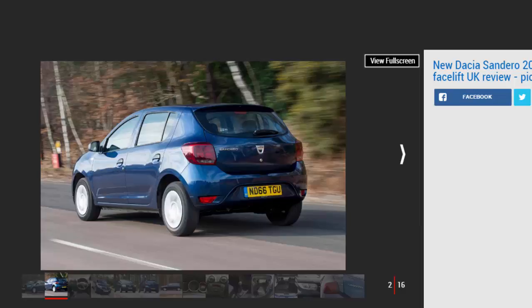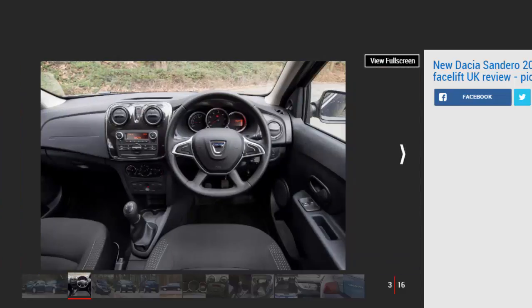With its value for money pricing and no-frills approach to design, Dacia has proven a surprise hit in the UK. Yet even the Romanian brand realizes that its utilitarian models need a refresh from time to time. So nearly 5 years after making its debut, the popular Sandero hatchback has been given a little nip and tuck. However, due to the tight financial margins imposed on such attractively priced cars, it's no surprise to find the changes have been kept to a minimum.